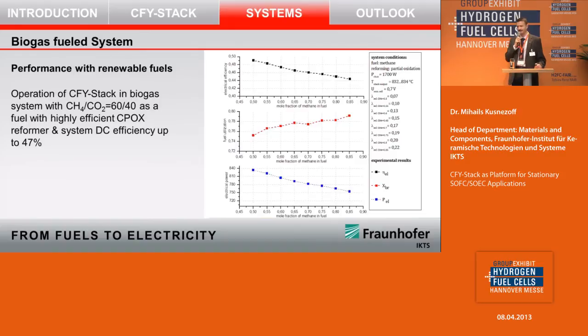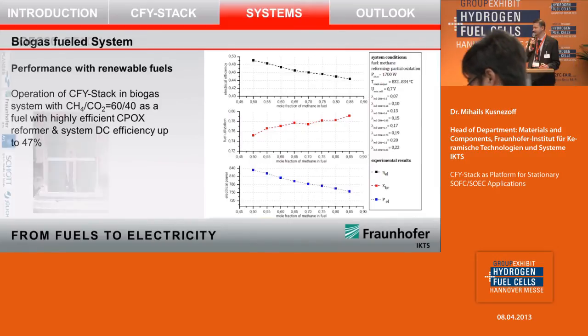We can increase this efficiency if we use anode off-gas recirculation, but it is still not applied in the system. But it is a very encouraging result, showing that very simple, small systems can operate at efficiencies which are not achievable by any other technology.